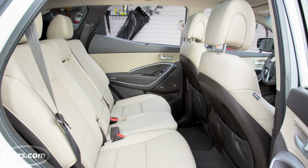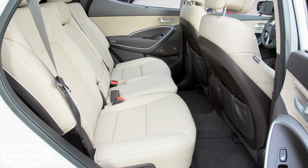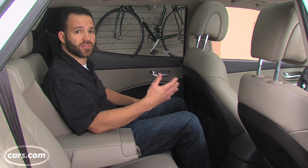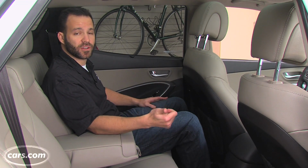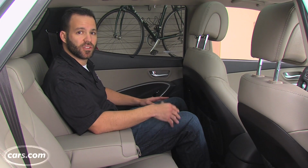One of the reasons you pick a Santa Fe Sport over a compact SUV like a Honda CR-V is, well, it's a bigger vehicle, a lot more interior room. If you compare it to its own class, like the Nissan Murano, Subaru Outback, the spec sheet's all pretty much the same. There's not much difference. So you want the real feel.